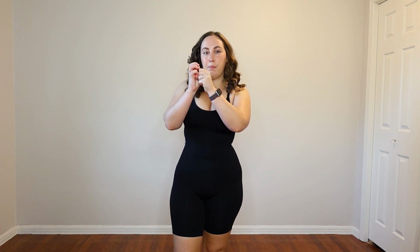Of course, pulling it on, it is still shapewear, so it's not like you're going to pull it on in one go. I recommend ruching it up, putting one leg through, ruching it up, putting the other leg through, and then once you have it on your thighs, pulling it up from there. That just prevents it from getting all rolled up in a bad way that you're struggling to undo and it's cutting off your circulation. It just helps you get it on a lot easier.